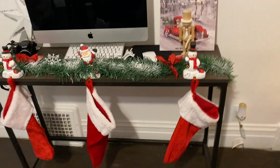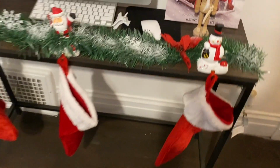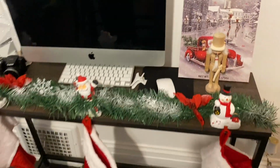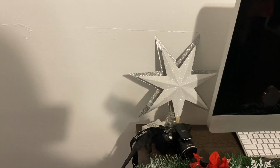Okay, so my little desk, I don't have a chimney, so I added my stockings. These are from like Dollar Tree. So cute. My nutcracker. Here is the wonderful star. Shout out to Jackie for giving us a star.